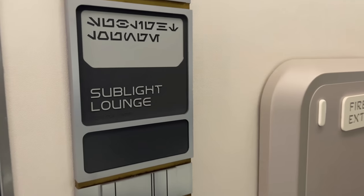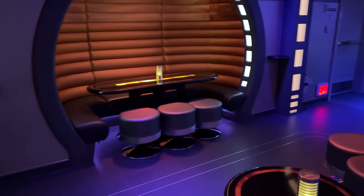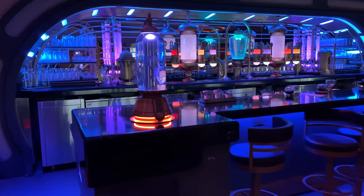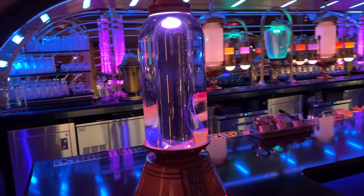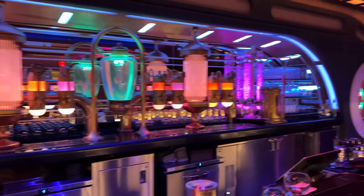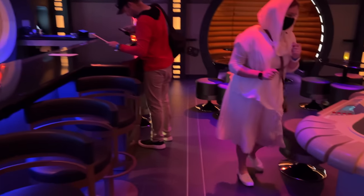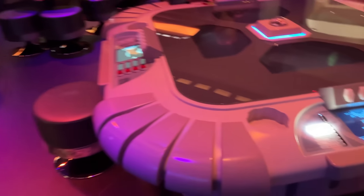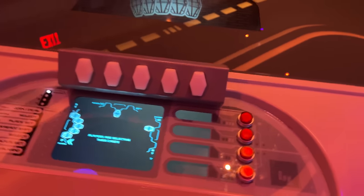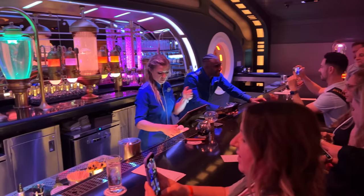All right, so we're going to walk into the sublight lounge over here. We're hanging out in the lounge. This is what it looks like over behind the bar. We've got some other kind of gambling slot machine over here. Wondering if I can get a Coke Zero here or not.